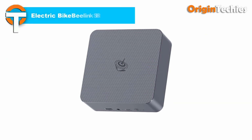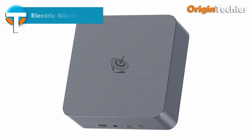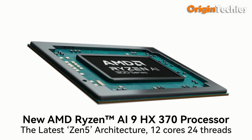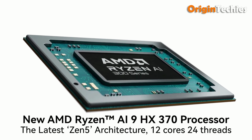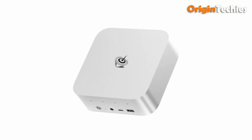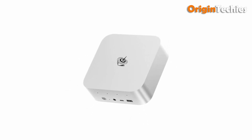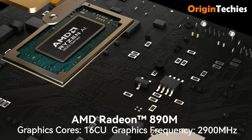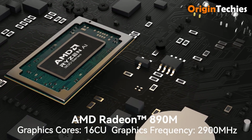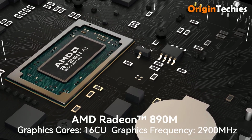Beelink SER9. The Beelink SER9 is a high-performance mini PC that combines powerful hardware with advanced AI capabilities, all within a compact and elegant design. At its core is the AMD Ryzen AI 9 HX 370 processor, featuring 12 cores, 4 high-performance Zen 5 and 8 efficient Zen 5C, and 24 threads, reaching boost speeds up to 5.1 GHz. This is complemented by the integrated AMD Radeon 890M GPU based on the RDNA 3.5 architecture, delivering exceptional graphics performance suitable for both professional tasks and gaming.